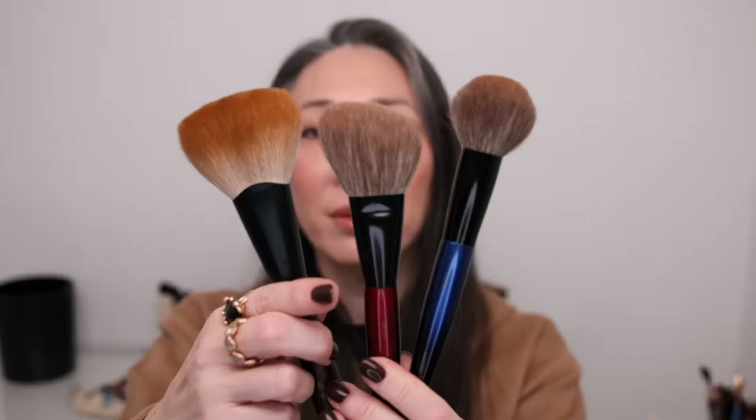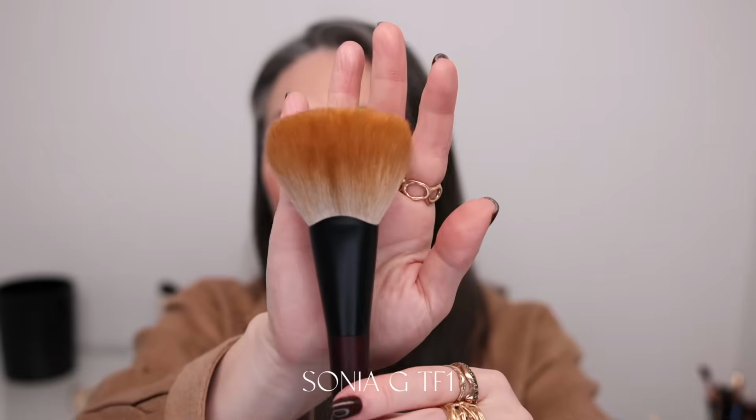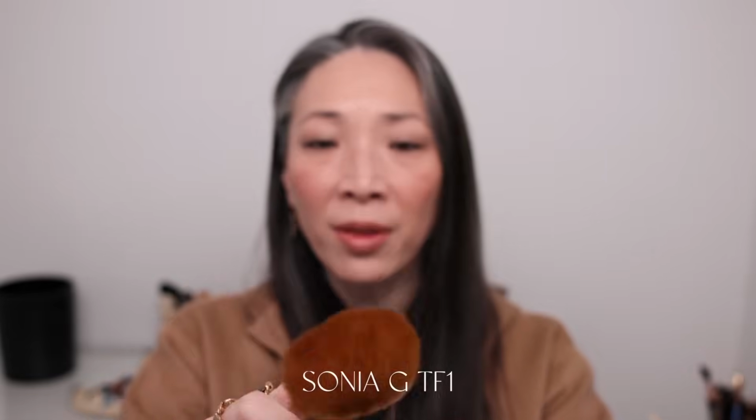Now, the other 3 brushes I'm going to talk about are all from Sonia G, and they're all natural haired brushes. So I'm going to talk a little bit more about natural hair brushes here. This one is the TF1. This is a flat brush, which I think is great if you like to pounce powder on and then swipe it away. You really want to use flat shaped brushes if you're going to do a lot of swiping, and round shaped brushes if you're going to do a lot of buffing.